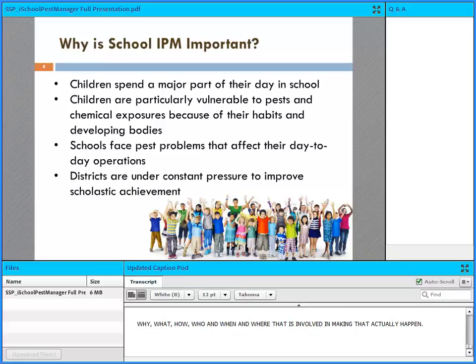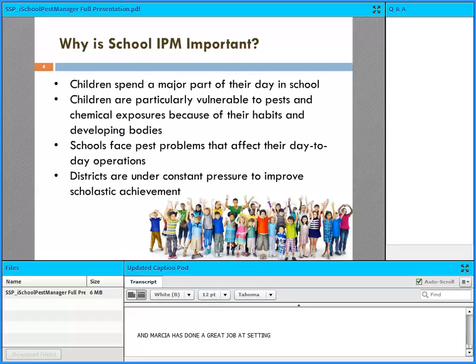First of all, let's address the reason why school IPM is so important. And Marsha's done a great job at setting the foundation there, but I've got a few things to add. Students spend a major part of their daytime in school, at least 25% of their awake time. So the school environment will have a profound effect on their health and well-being immediately and long-term for the rest of their lives. Children are particularly vulnerable to pests and chemical exposures of all kinds because of their habits and the fact that their bodies are still developing.